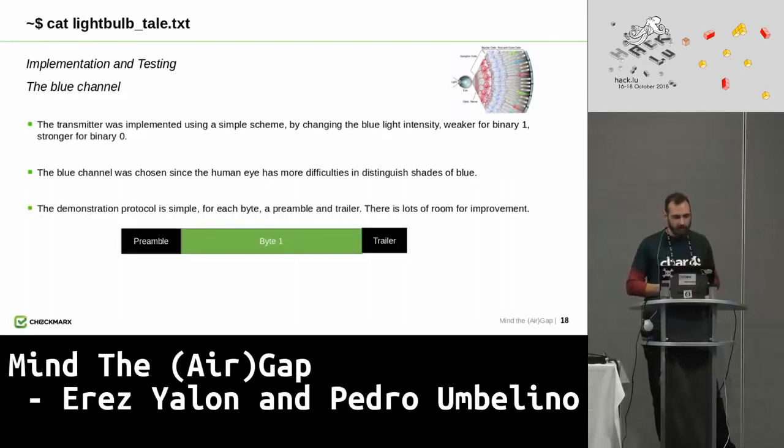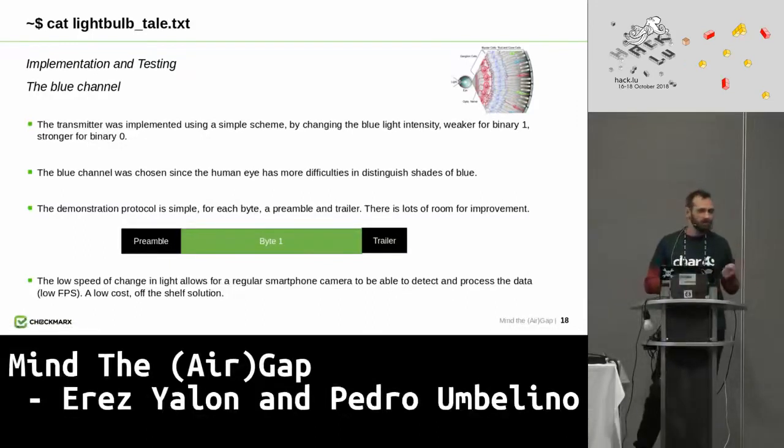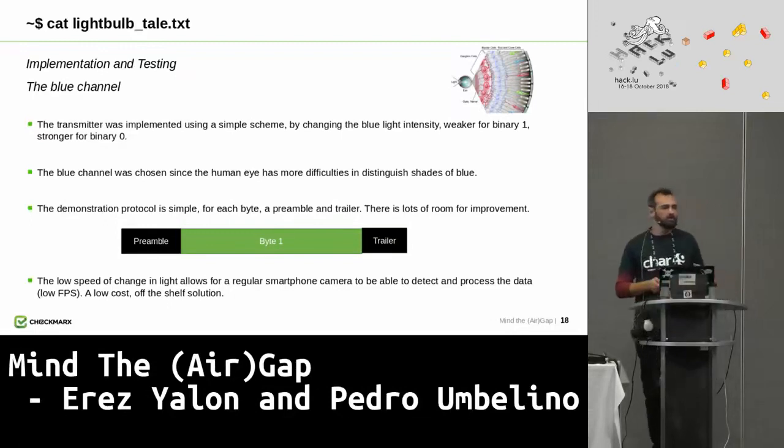The protocol is really simple, it just sends a preamble, then a byte, then a trailer. And we chose to cycle the colors in a slow manner because we wanted to use off-the-shelf components for the receiver. If it changes in a slow manner, you can use the camera from any smartphone to receive that information, and you don't have to devise some kind of sensor to have a high-speed data exfiltration. Our idea is always to use low-cost off-the-shelf solutions that you can actually replicate at home for the POCs.